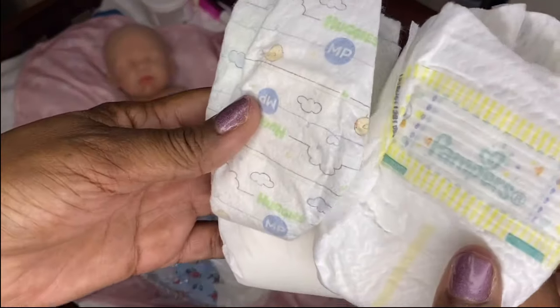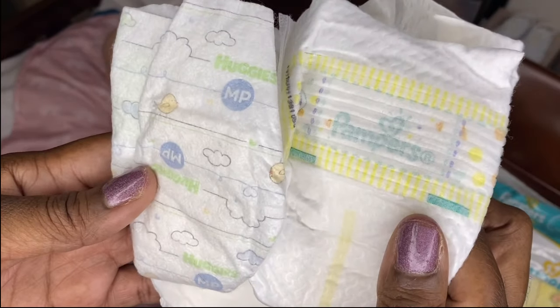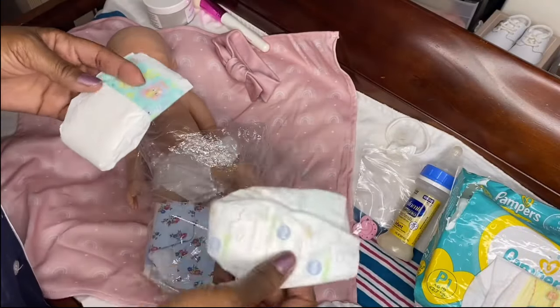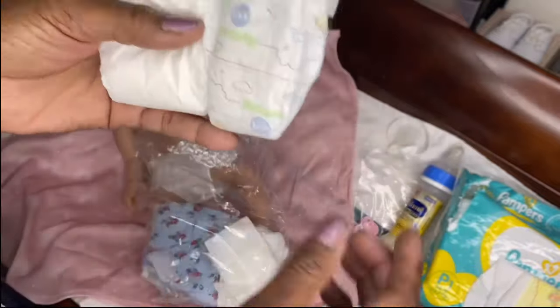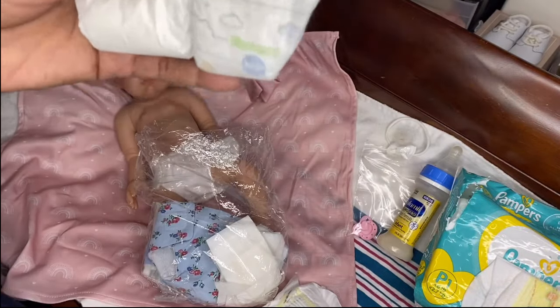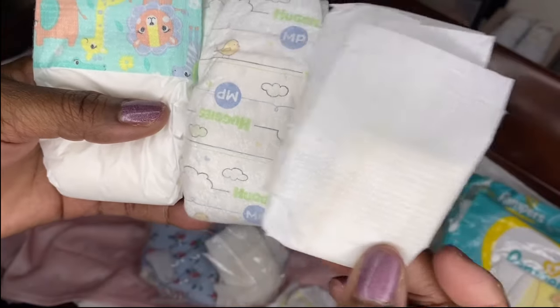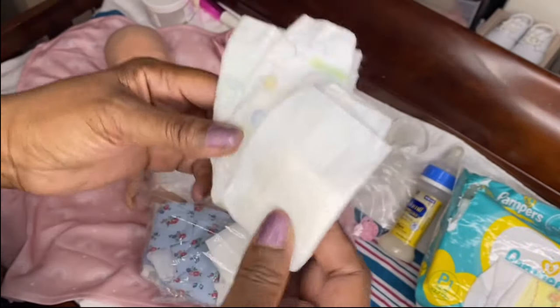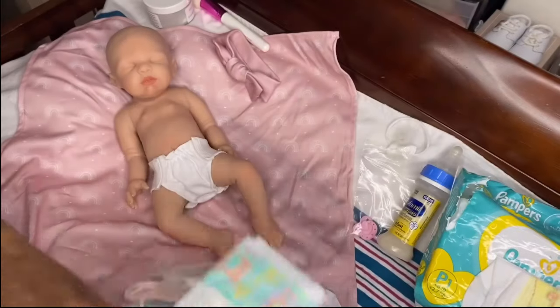And then you can see the P1 Pampers size against the little micro preemie size from Huggies. So I think she would fit these the best, the Baby Alive diaper or the Huggies micro preemie or this teeny little white one. I think I got them off of eBay, if I'm not mistaken. This one, the Baby Alive one, I got from Walmart.